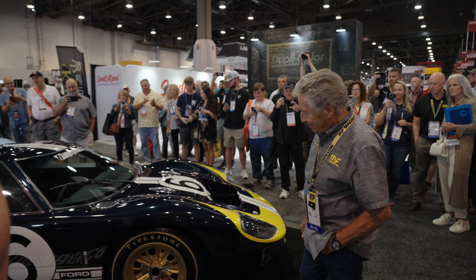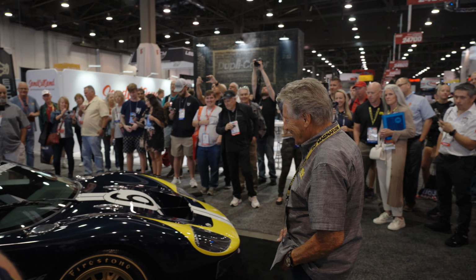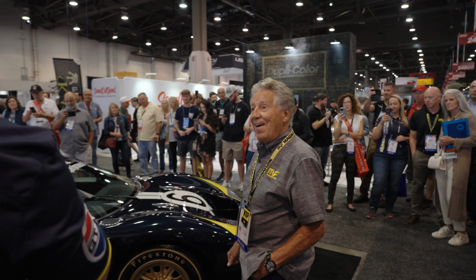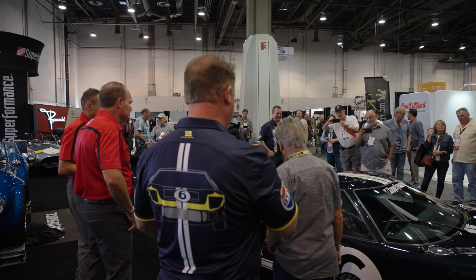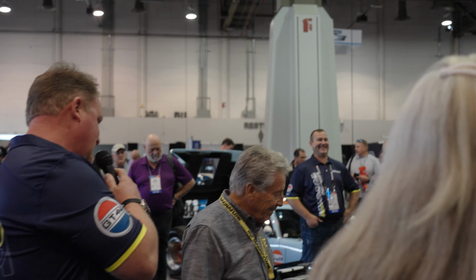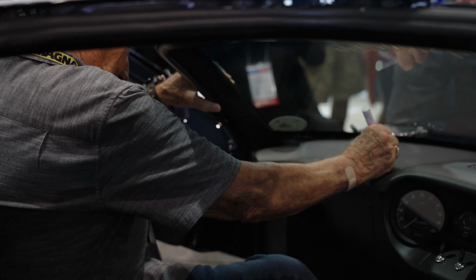I even went as far as to make sure that we got the right Firestone tires on there for you, Mario. And this car is powered by something a little bit more unique than the big motor that you had. This has a dual overhead cam 5.2 modern engine in it from Ford. Mario, if you would be kind enough, I'd be honored if you would sign the dash over there on the passenger side, on the left side.